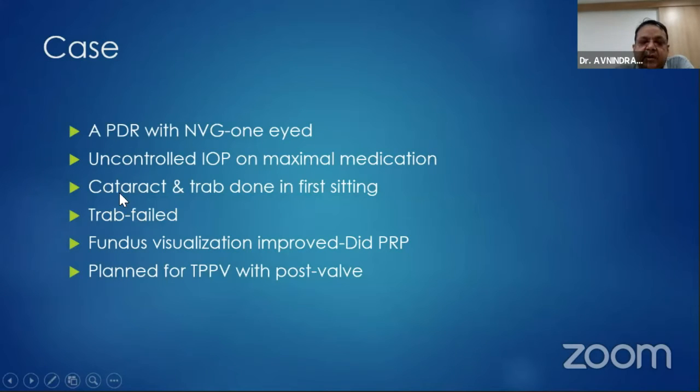Now we see a case of proliferative diabetic retinopathy with NVG, a one-eyed patient; the other eye is pale negative because of NVG, with uncontrolled IOP on maximal medication. Three months back, cataract surgery and trab were done in the first sitting, but after 2 months of doing the trabeculectomy with cataract, the trab failed. The pressure again went up to 50 on maximal medication.